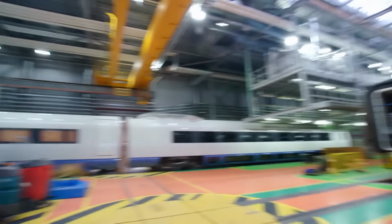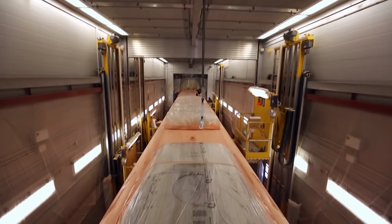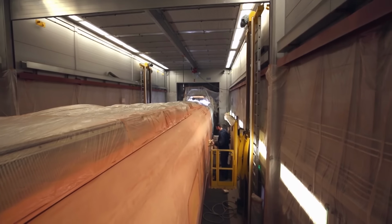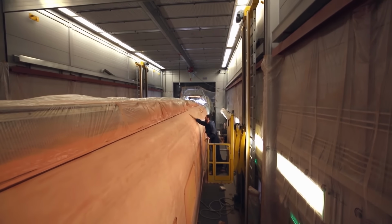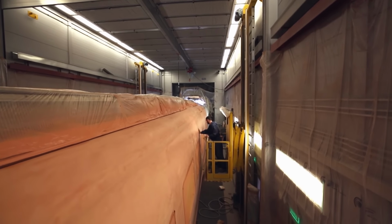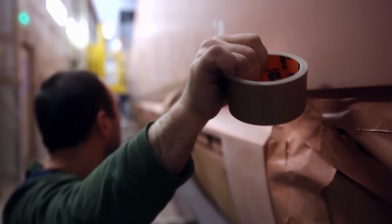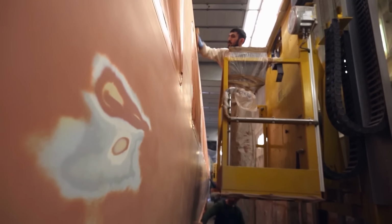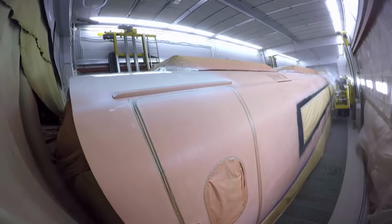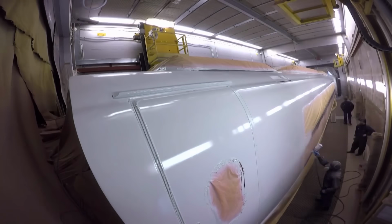The paint shop is also making good progress. The workers are priming the last car from the other half of the train. Then they paint it and apply two coats of lacquer, a total of about 140 kilos of paint on each car.